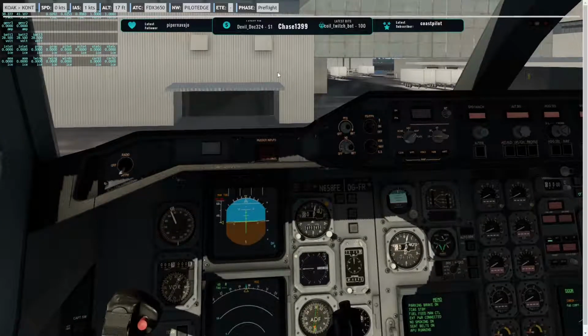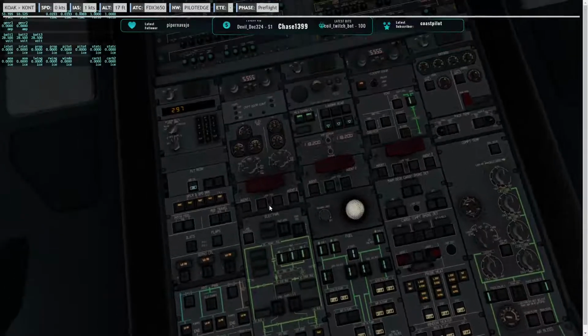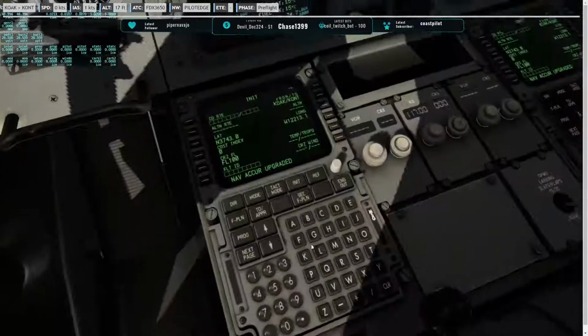Olympia Tower, good morning. November 49er 28 Echo, 10 to the northeast, inbound for closed traffic. November 49er 28 Echo, Olympia Tower, make straight in runway 17, report 3 mile final. Straight in 17, report a 3 mile final, 28 Echo. Thank you.